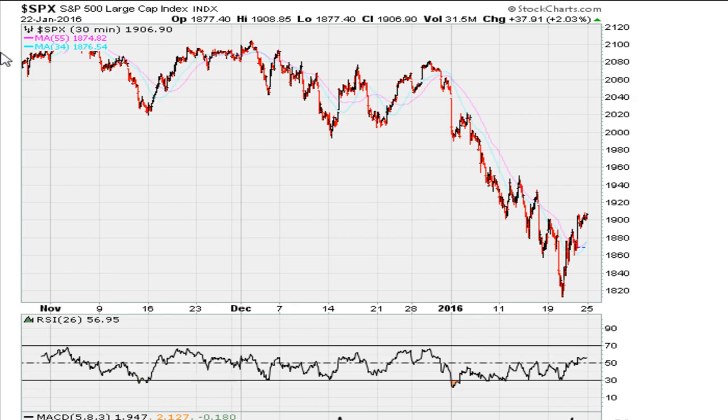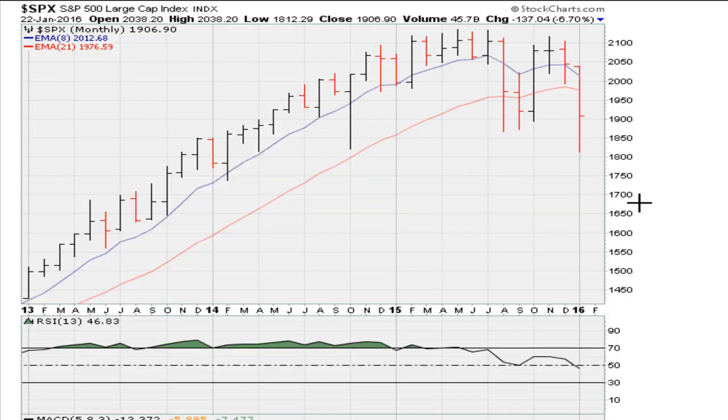And then I want to conclude here by taking a look at the monthly charts, and we can see that irrespective of what the other time frames are saying, for now, in the month of January 2016, the market is still giving us a sell signal here on the S&P 500, also suggesting a big down month, which is what we've been getting so far. Why? Because SPX is moving below 50, and as you move below 50, you get a big washout.